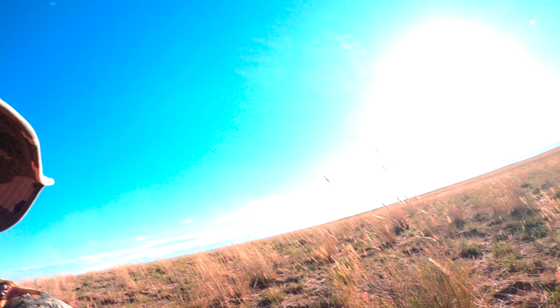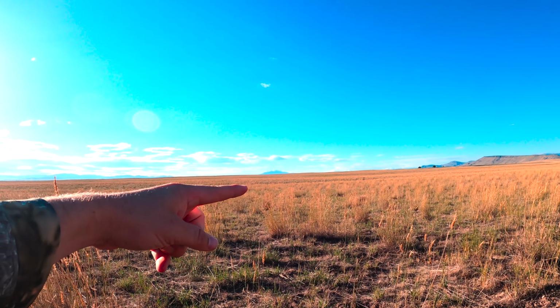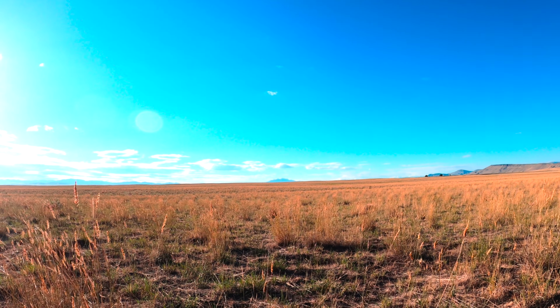But I'm gonna go over there. They are right towards that mountain. That's where they slipped through. So let's go see if we can follow them and get our hands on them. Try to get some more video through the binoculars.